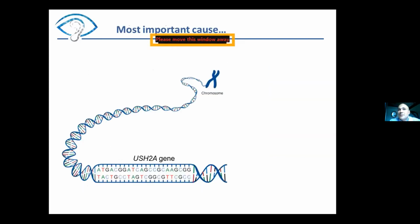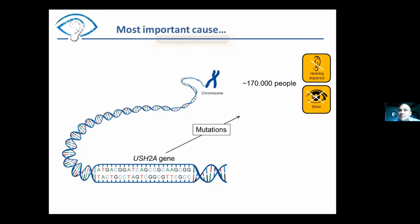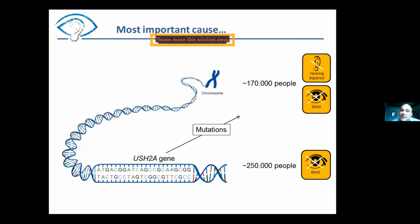As said, Usher syndrome is genetically heterogeneous. However, mutations in one single gene, the USH2A gene, are the most important cause of Usher syndrome, explaining approximately 50% of all Usher syndrome cases. Up to now, more than 600 individual mutations have been identified that can result in either Usher syndrome in approximately 170,000 people worldwide, but alternatively, mutations in the same gene can also result in non-syndromic retinitis pigmentosa in approximately 250,000 people worldwide.